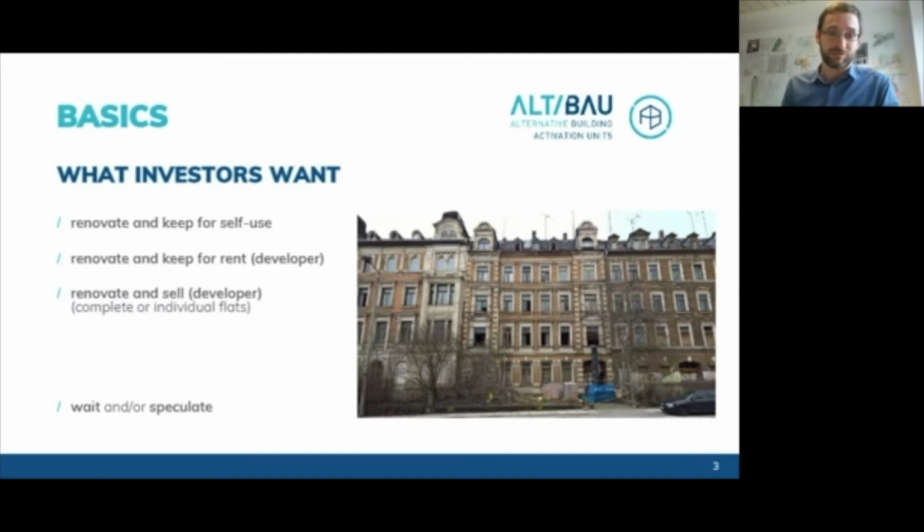Okay, what do investors want? In the ideal case, they want to renovate the building and then either keep it for self-use, either live in it themselves or rent out the remaining flats. Some are even developers who have a large portfolio of buildings that they keep to rent out. And then we've got a specific kind of investors, developers, who renovate the building and sell it on, either completely or as separate flats. These are the investors that you can actually work with. There are also some others who only buy and invest in buildings to speculate.